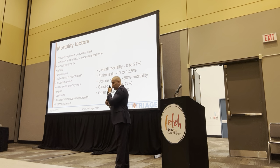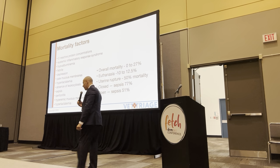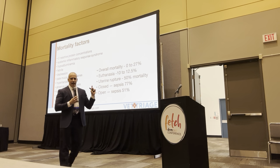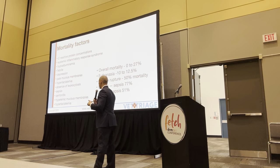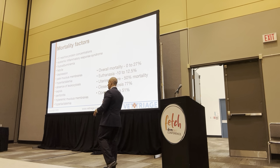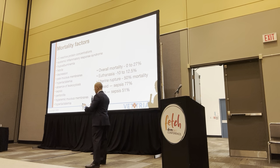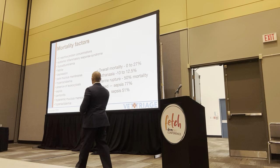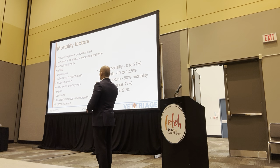Now, because pyometra is so common, there's lots of literature on it, and there's lots of literature on mortality factors. And some of these factors in the literature are hard to interpret. It still depends on the study. So with any other complex disease, it's hard to determine. It's hard to put it together in one consistent fashion. But these are all the different mortality factors that can affect the patient's outcome long term.